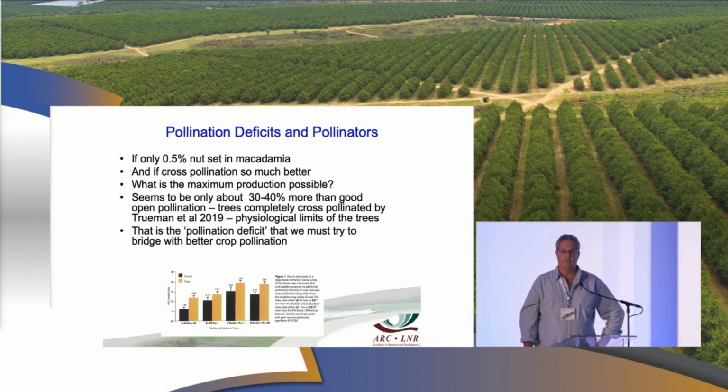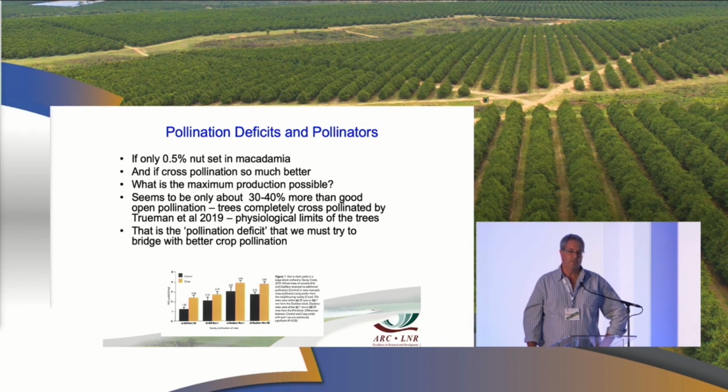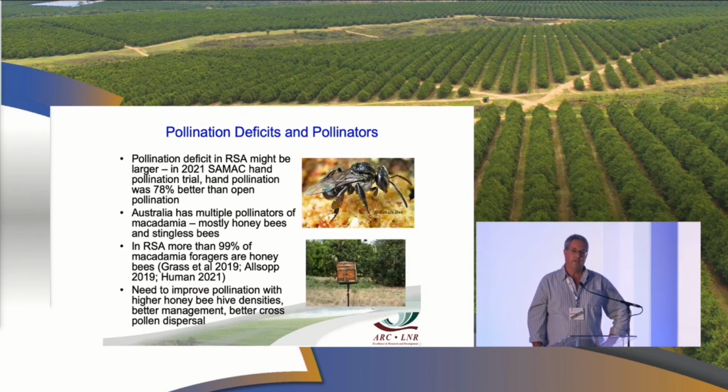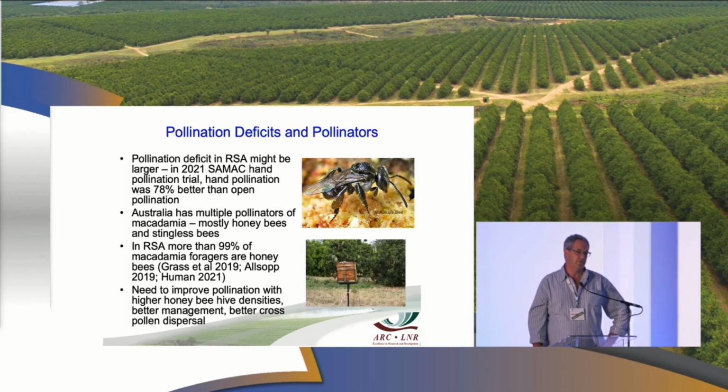So when people talk about pollination deficit, that's what we're talking about. That's what you're talking about in terms of what currently occurs by insect pollination compared to what could be delivered if you literally hand-pollinated every raceme in that tree. In South Africa, I think our pollination deficit is a bit higher. My 2021 data suggests it's around about 78% at maximum, but perhaps a bit less than that.